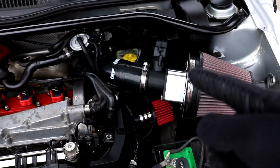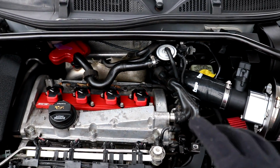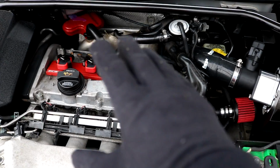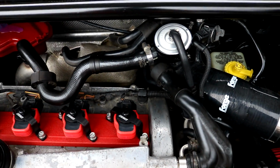The air filter, the diverter valve, the inlet hose, this is all just right in plain sight. You can change the coil pack super easy. It's just all right here. And everything's held on just by screw clamps, so it's not that hard.